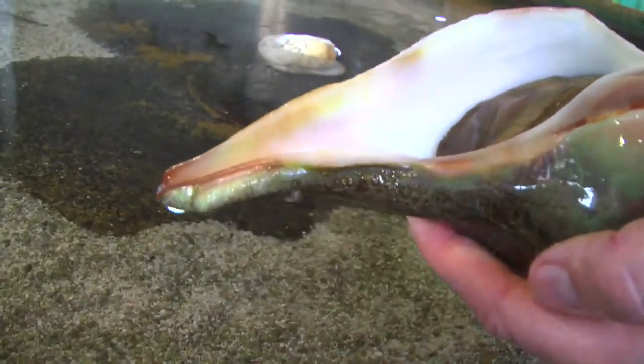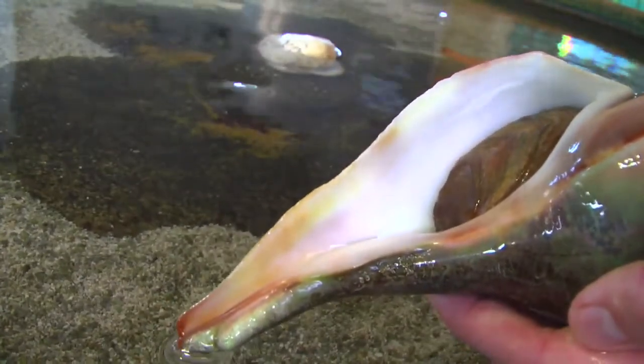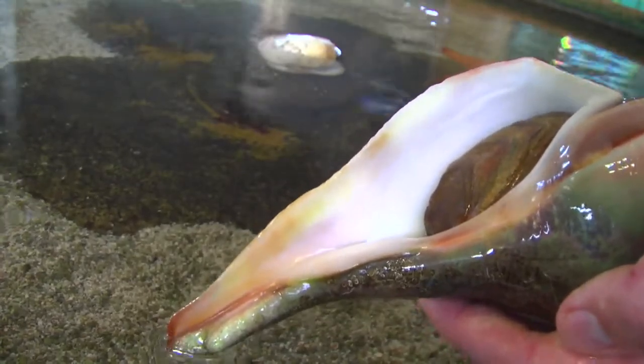I would have never guessed that a snail could be a predator. Right. So that's pretty amazing that you're picking up this giant predator here. That proves you're pretty brave. I am. Now, I'm a little worried about this other guy that's creeping around in here.